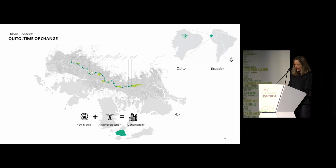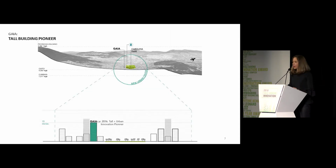There's a need for creating a better quality of life for the citizens, and that's why the government has made a couple of important moves. They moved the airport from the center of the city to the outskirts, and they're building the new metro, which becomes the main artery connecting the north and south of the city. This has created a change of ordinances in the city, creating new densifications. Gaia has become a pioneer of these new densifications.